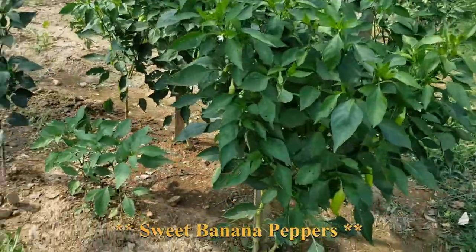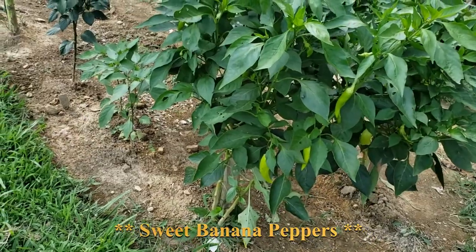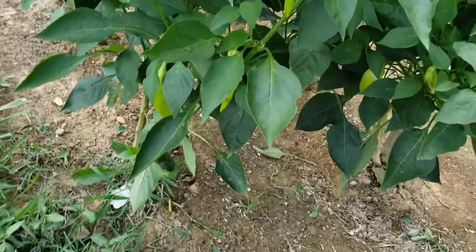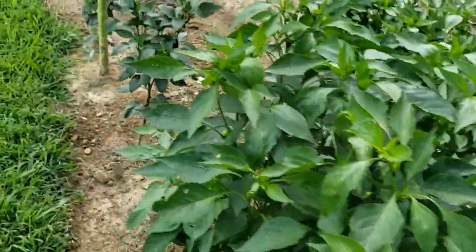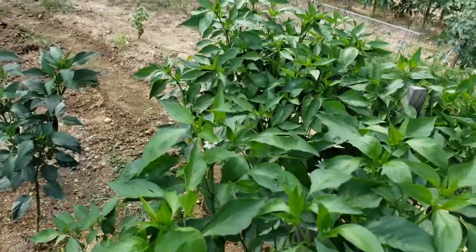The sweet bell peppers, as you can see, have still a lot of life to them. They're nice and bushy. They're full of peppers. There's peppers everywhere. There's more blooms coming in. You got more blooms. Go away. Oh.